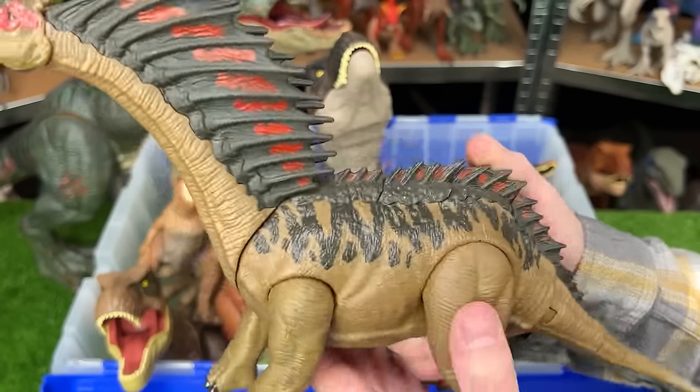And this seems to be a little bit smaller than a lot of these figures. And we're gonna go ahead and put this on the left team. Wow, look at that size difference between this one and the Hammond Collection T-Rex.